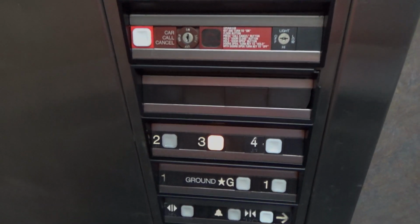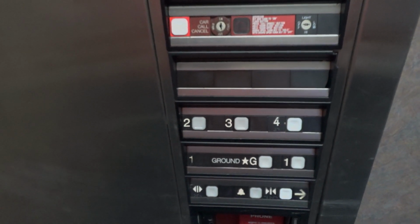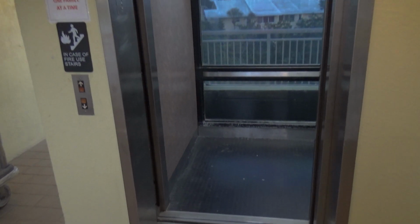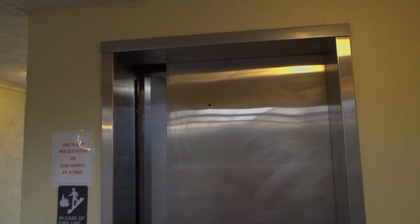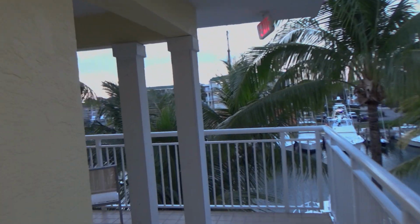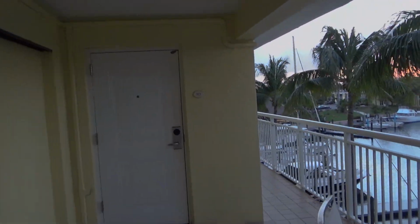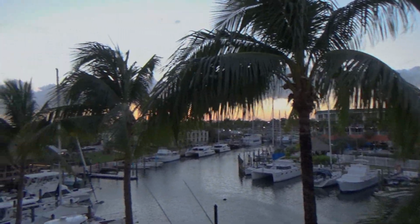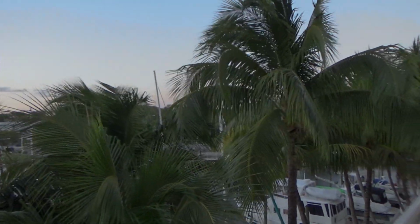Here we are on 3. It's a Dover Impulse from 1986. Here we are on the 3rd floor. And there it goes. And we will now head over to my room, which is room 305. And as you can see through the hallways, you get really nice and beautiful views of the marina as you walk to your guest room.